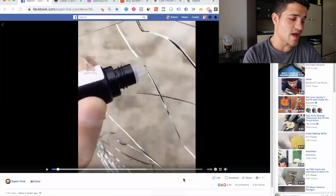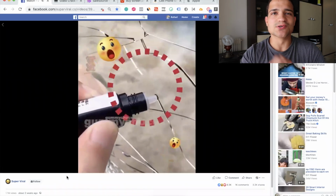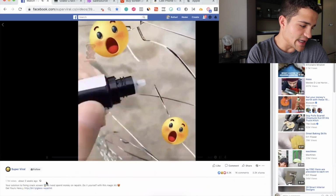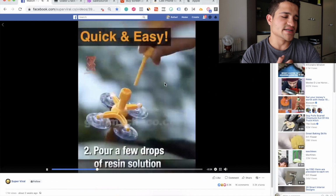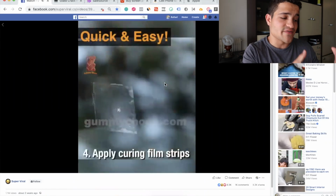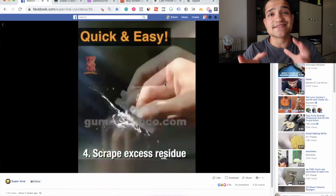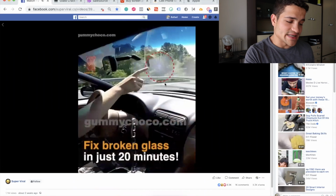All right, for the first product right here, you can see this little glue or little screen fixer. It's called a glass repair kit or glass corrector kit. And what it does, essentially, it corrects glass. And I think this is gonna be massive, especially for screens of phones. The iPhone 11 just came out. Screen protectors are massive products.